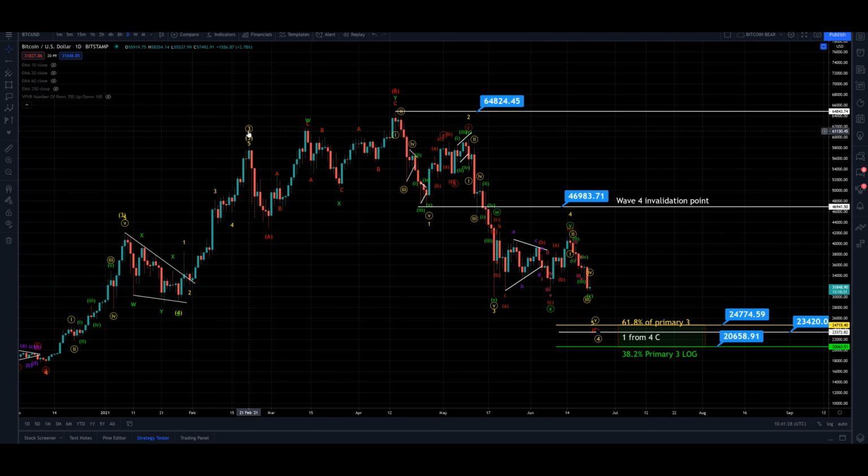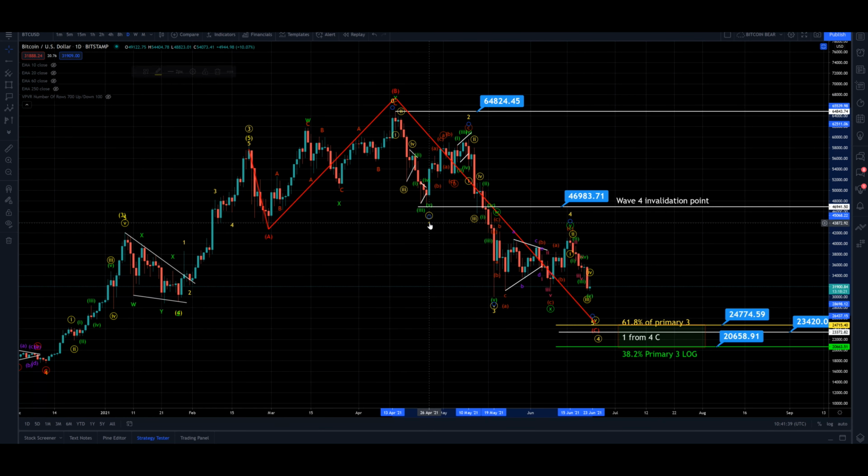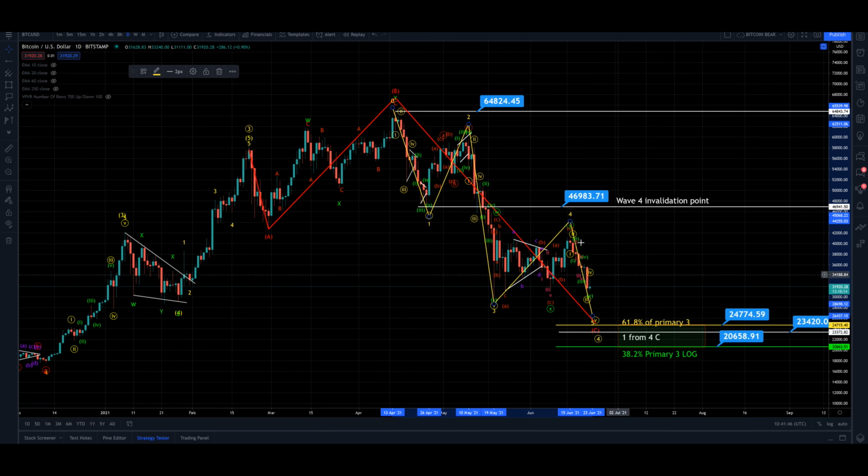Starting from our high on the 21st of February, earlier this year, we are in a three-wave expanding flat pattern, as my count has it, with five waves down in the C yet to complete. Like this. Okay, pushing a little lower, that's what we're expecting.